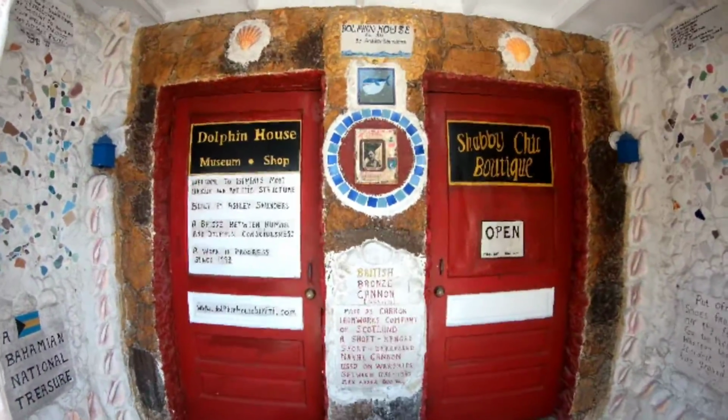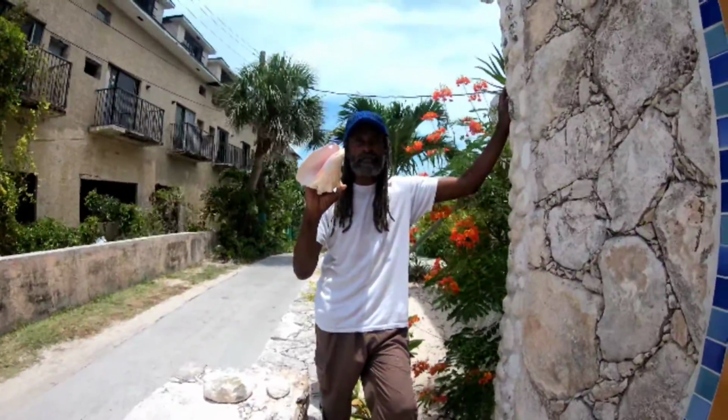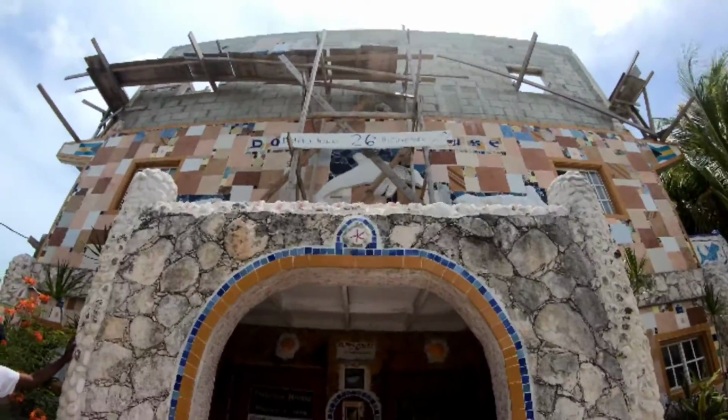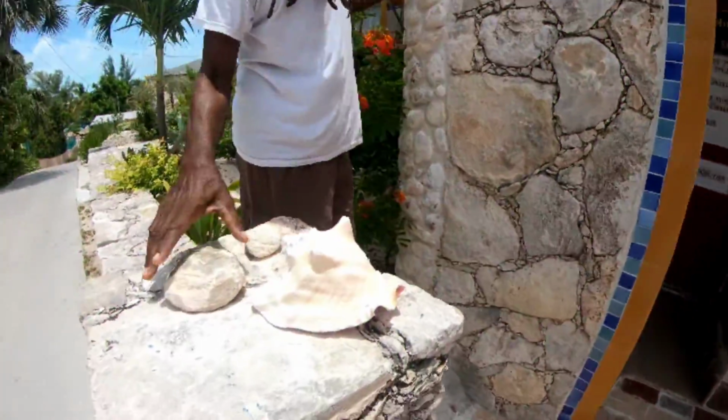House, established in 1993 by... Built with a shovel, no machinery, because I saw him at the Wild Dolphins and he lives this very same year. 26-year anniversary. This is some of my building material. This is the Central Road, Bahama Islands.